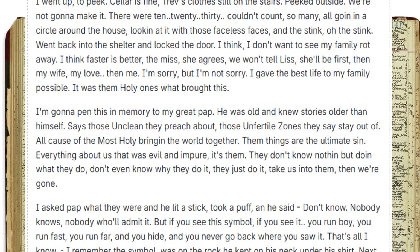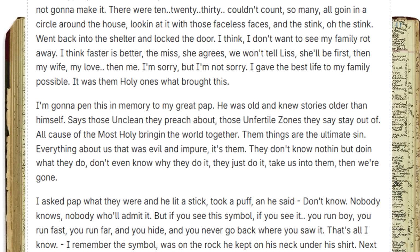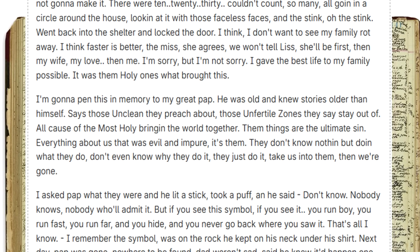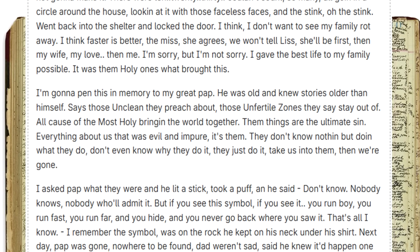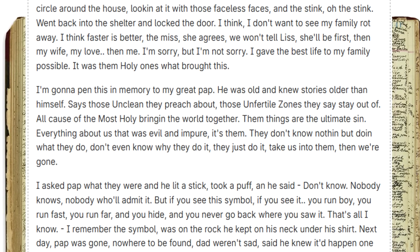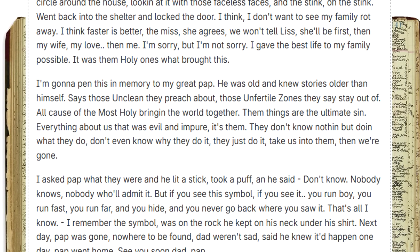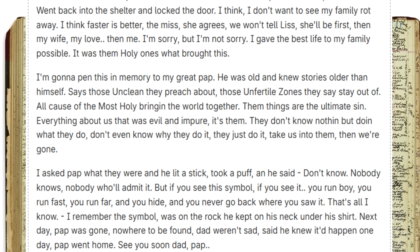It was them holy ones what brought this. I'm going to pin this in memory to my great pap. He was old, and knew stories older than himself. Says those unclean they preach about, those unfertile zones they say stay out of, all cause of the most holy bringing the world together. Them things are the ultimate sin. Everything about us that was evil and impure, it's them.